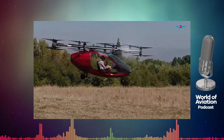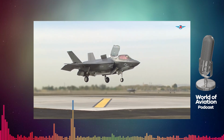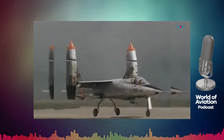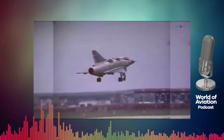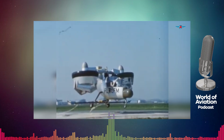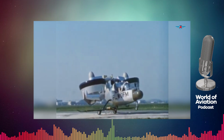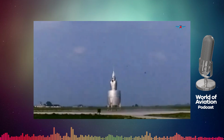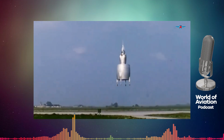And while all this was happening with the Harrier, the Soviets made one final push for a really advanced VSTOL fighter, the Yakovlev Yak-141. It never entered full production because, well, the Soviet Union collapsed. Right. But it had some really innovative features. It did. The Yak-141 was the peak of Soviet VSTOL development. It had a few cool things going for it.